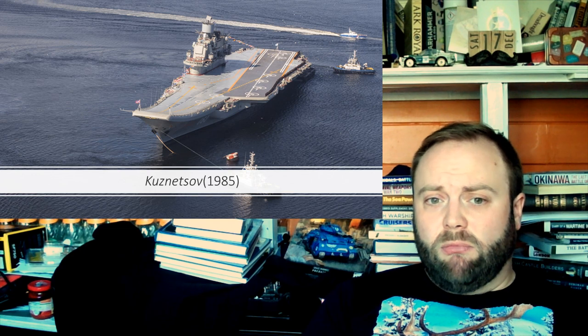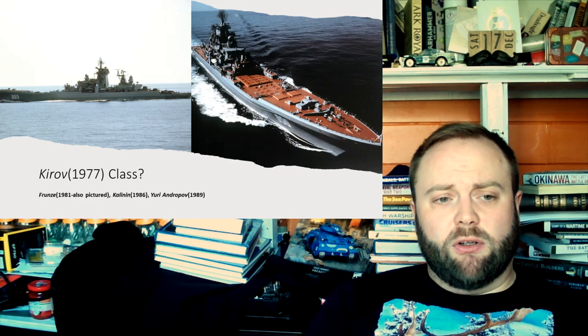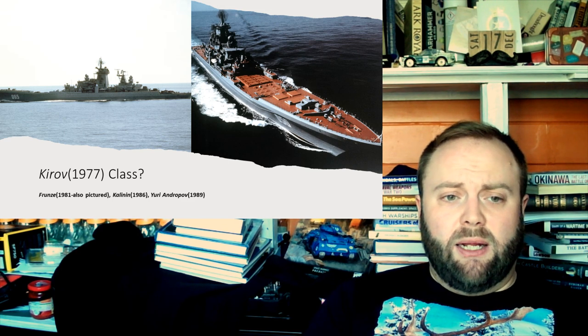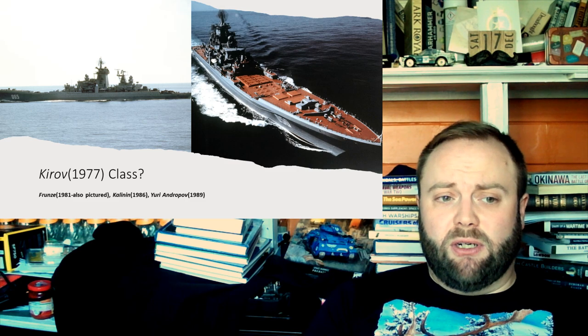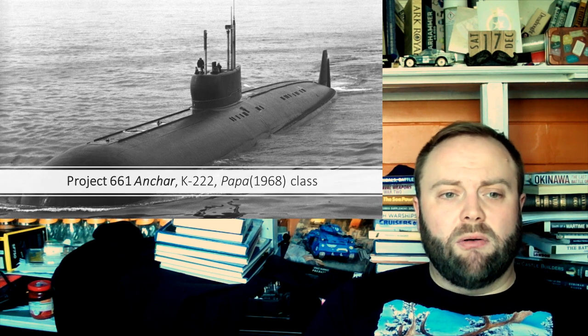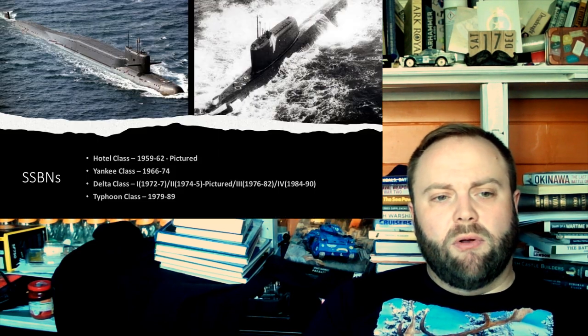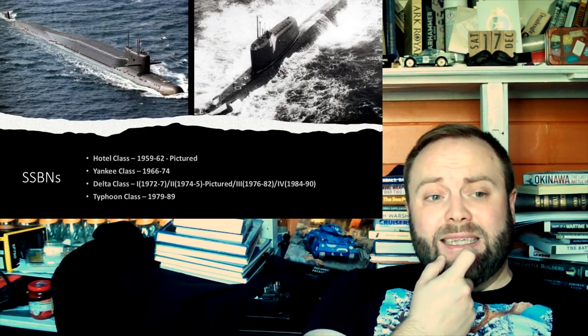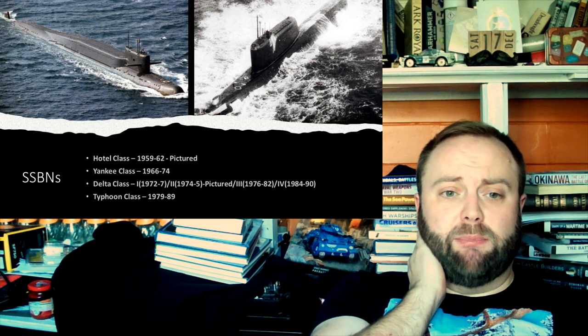1985. That's launched in 1985. Those are still in construction. Those are still in construction. Those are still under construction. In fact, let's be honest, Kalinin is launched in 1986, the year after Gorshkov has gone, and Andropov, 1989. If anything, they've actually increased the pace of production. Alpha class no longer, but Aculas are in production, and we're going to talk about those in a bit. If we go to the SSBNs, Delta IVs are still in production, and Typhoons are still in production.